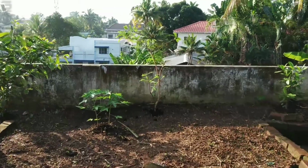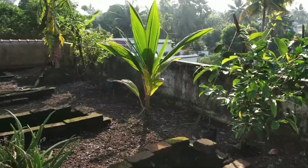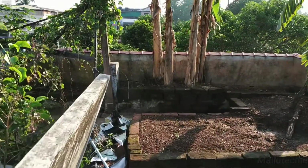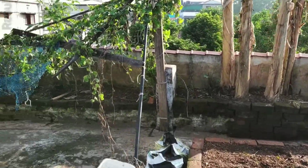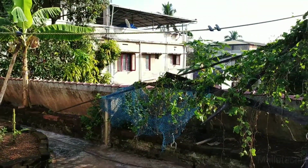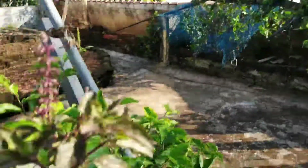This is the rear camera sample of Redmi Note 5 Pro. This is the front camera sample of Redmi Note 5 Pro.